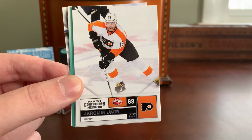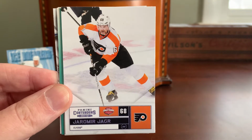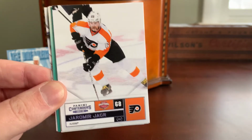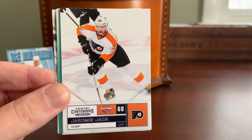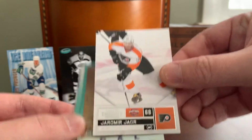We got a Yager here. This is nice. So I really appreciate Brian sending me this one because it is a Flyers card, which is his favorite team. So I hope this was a dupe, Brian, and you didn't feel obligated to send me your only copy if you only had one. But this is fantastic. I'm a big Yager fan.